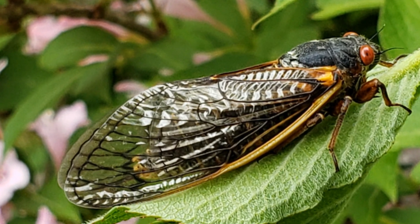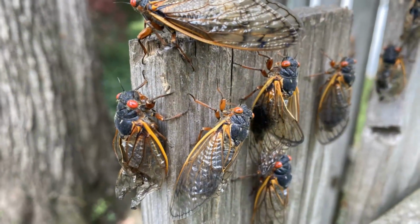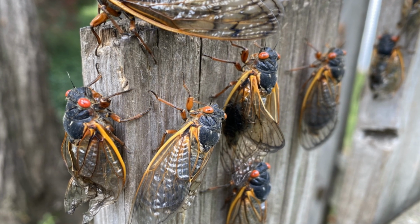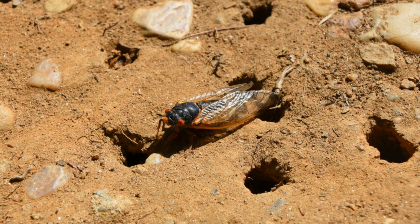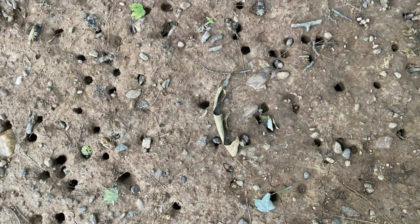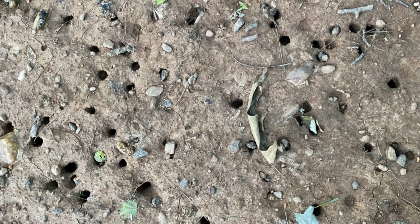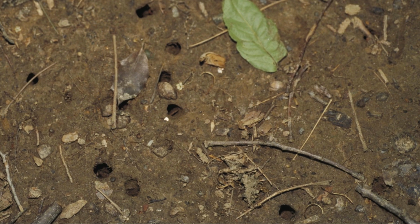Wait a minute, are there actually benefits to having cicadas around? Well, cicadas aren't just garden wreckers. They play a vital role in the ecosystem. Here's how. As cicadas burrow out of the ground, they help aerate the soil, which can be great for your garden's health. Then, when cicadas die, their bodies decompose and provide essential nutrients to the soil. It's the circle of life right in your backyard.